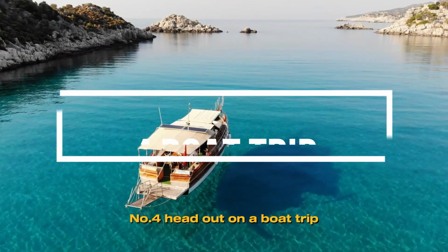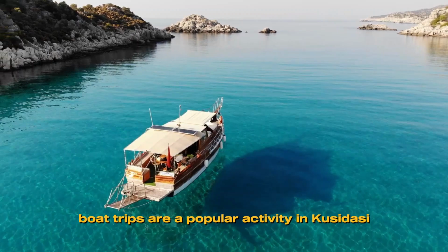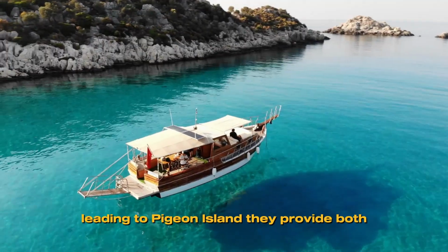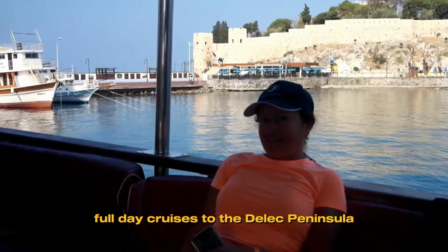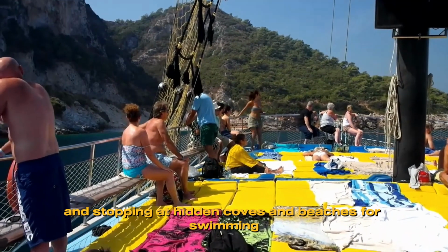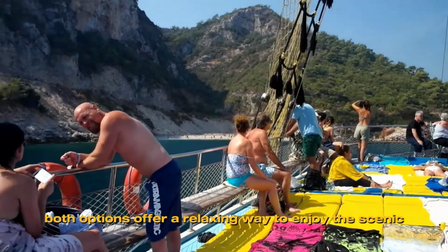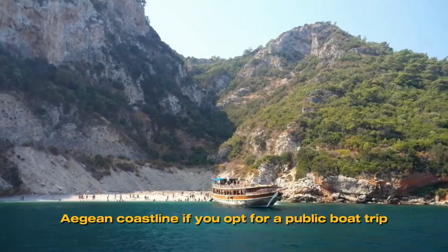Number 4. Head out on a boat trip. Boat trips are a popular activity in Kusadasi during the summer, offering a variety of cruise options. Tour boats depart from the jetty leading to Pigeon Island. They provide both full-day cruises to the Dilek Peninsula, showcasing the lush coastline and stopping at hidden coves and beaches for swimming, as well as shorter sunset cruises. Both options offer a relaxing way to enjoy the scenic Aegean coastline.